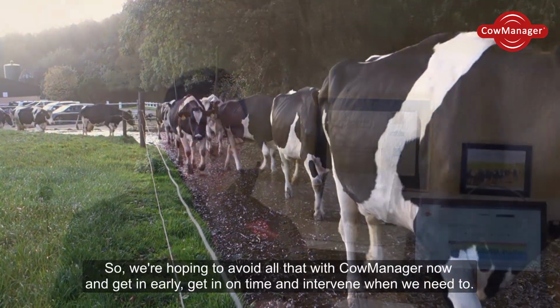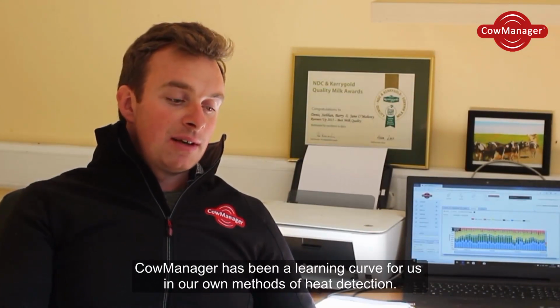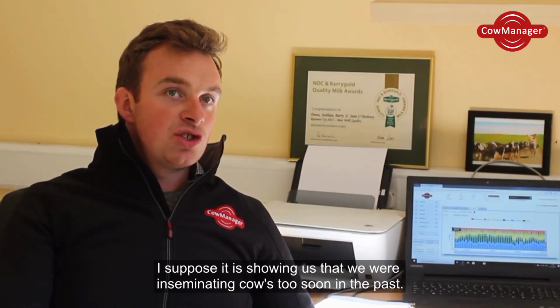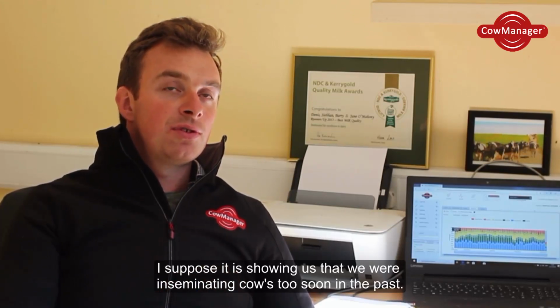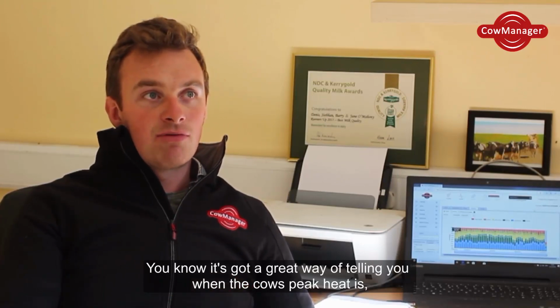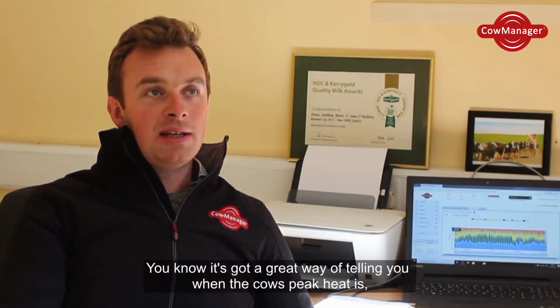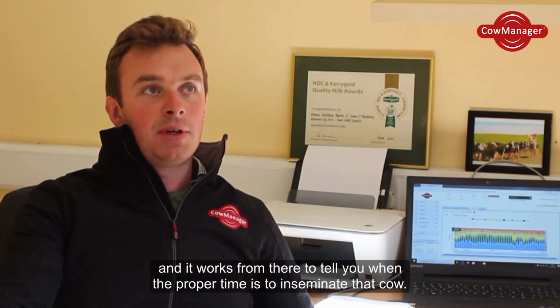CowManager has been a learning curve for us in our own methods of heat detection. I suppose it has shown us that we were inseminating cows too soon in the past. It's got a great way of telling you when the cow's peak heat is, and it works from there to tell you when the proper time is to inseminate that cow.